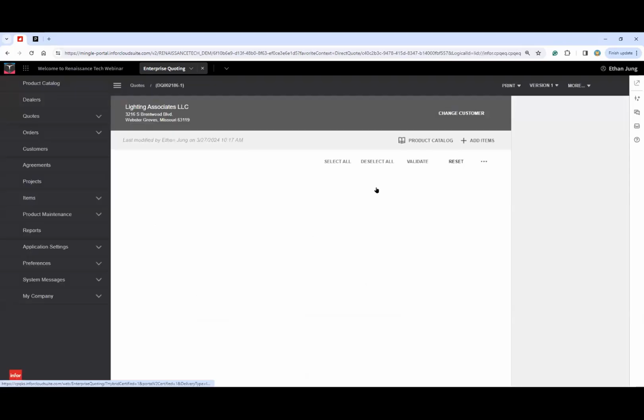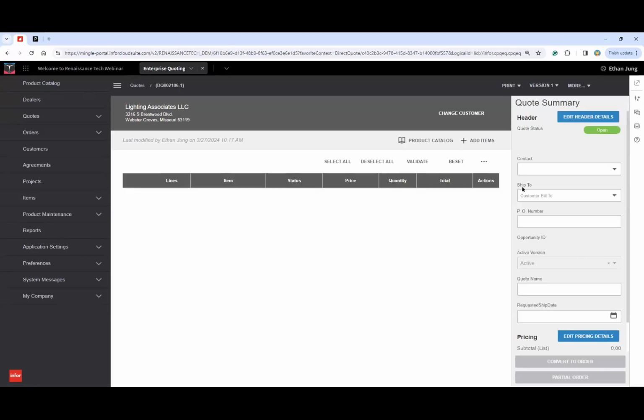And I need to fill in some information about this particular type of client. So for instance, where do I want to ship it to? And notice I can ship it to multiple sites, and I can have multiple contacts. So again, I'm trying to express that convenience and flexibility. Now that I have some basic contact information in my system, and again, this can all be pulled from your ERP or any other system that you want to connect to.